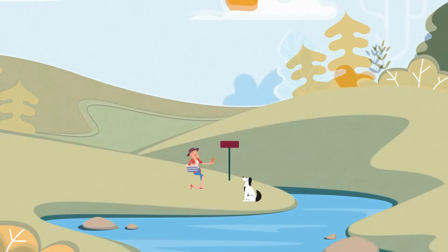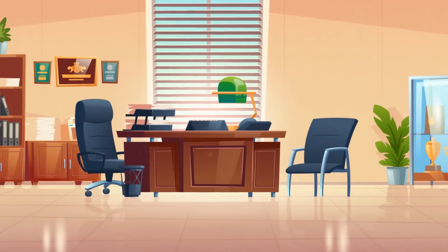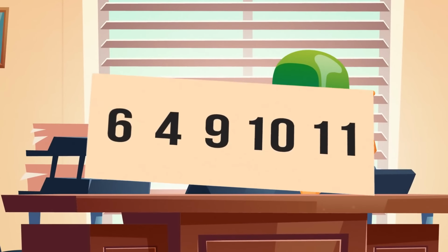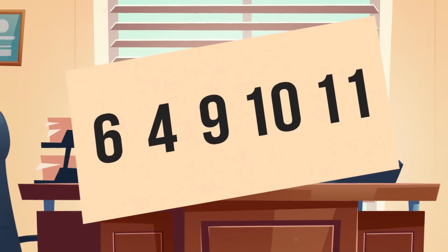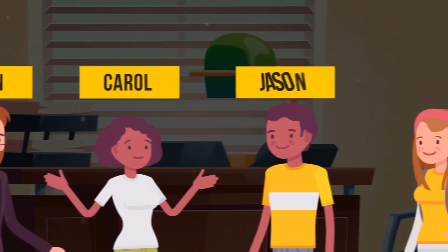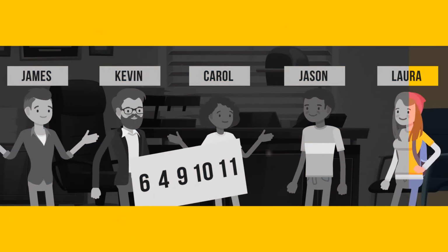It happened in the winter, and the stream was frozen. A rich entrepreneur disappeared from his office. The only thing he left behind was a note with the numbers 6, 4, 9, 10, and 11, and a calendar. The police have 5 suspects: James, Kevin, Carol, Jason, and Laura. Who knows something about the man's disappearance?